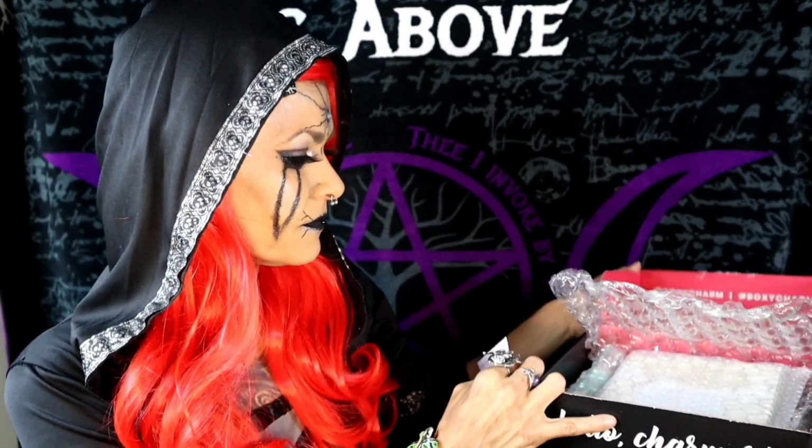So there are 1, 2, 3, 4, 5 items today. So let's go ahead and get started. We always start from the bottom, so this is no different. First up we have Appeal Cosmetics Adhesive Liquid Liner. I've tried one of these before, never this brand, so I'm very curious and I would love to try different brands. Let's see, it is jet black.